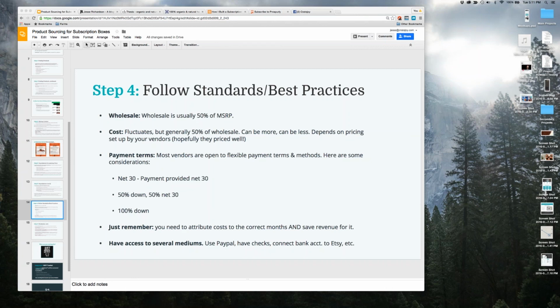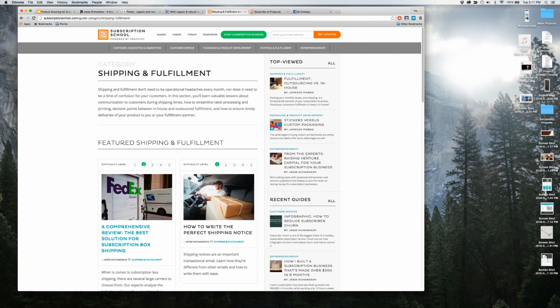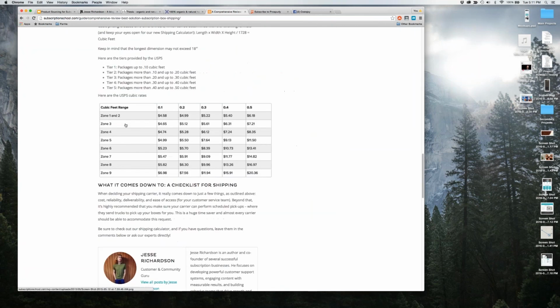So what's the practice to make sure your boxes don't weigh too much? So Jordan, I ship on cubic rates, which means it's based on the size of the box, not on the weight. If you want to learn more about this, go to Subscription School and check out this article, The Best Solution for Subscription Box Shipping. You can check out this cubic range. So basically, I'm in cubic 0.2, so I can ship a 15-pound box to zone 8 for $6.30, or I can ship a 5-pound box to zone 8 for $6.30, or I can ship a 20-pound box. So that makes me forget about weight altogether.